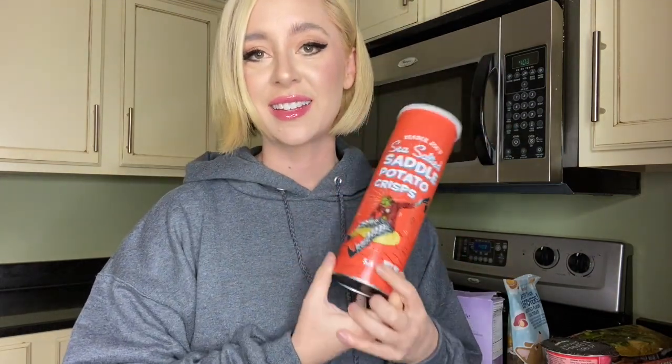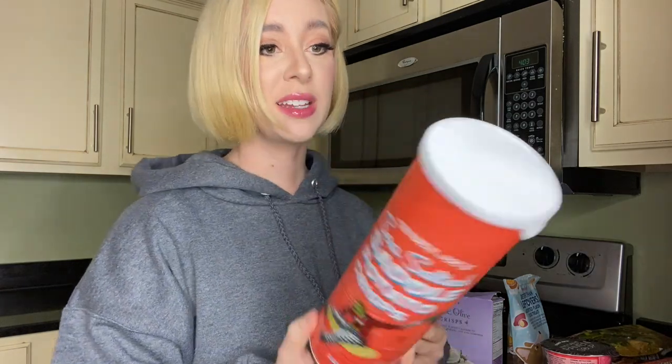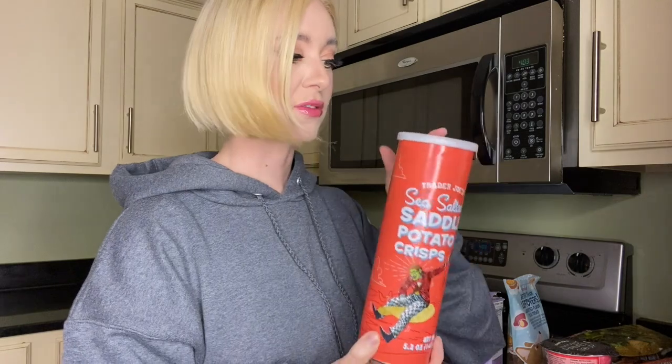Kind of like Pringles, but Trader Joe's brand, and they're great with dips. They're great with anything, just great to have in the cabinet, and they stay fresh because they're sealed.